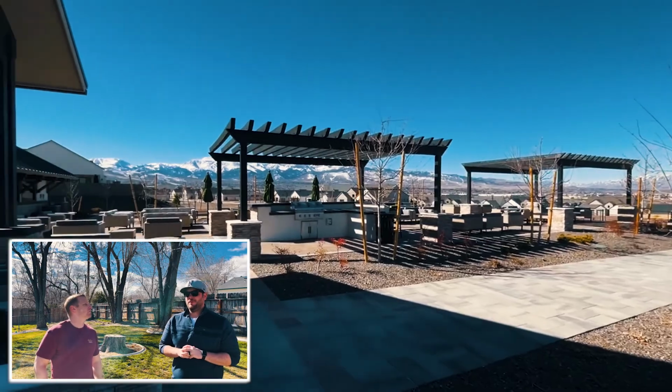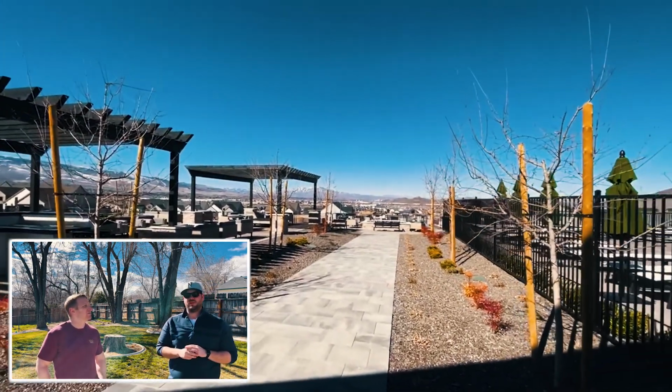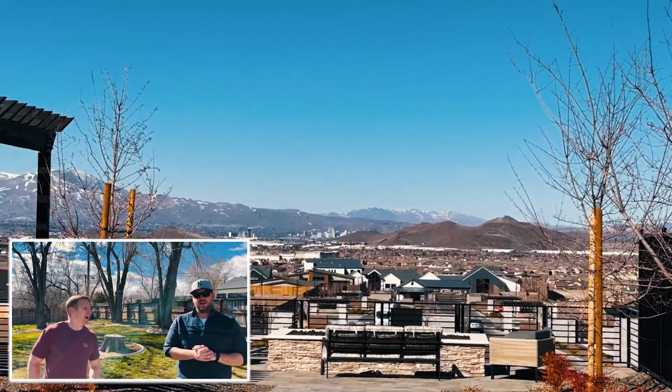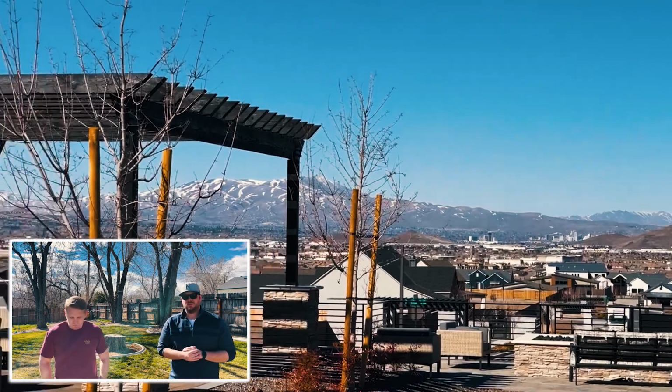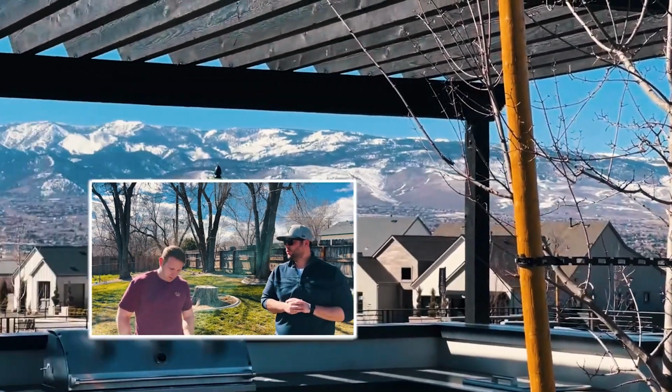Because Reno has a lot of older builds, you're not seeing clubhouses like that. So if you want that all-inclusive package, it's there. We're going to show you once again some of that B-roll. An awesome swimming pool, fire pits, the gym within the clubhouse, all that sort of stuff. And that's just down the block from your house.